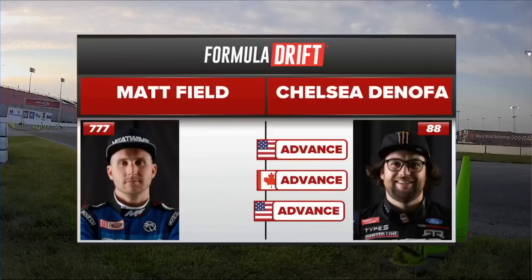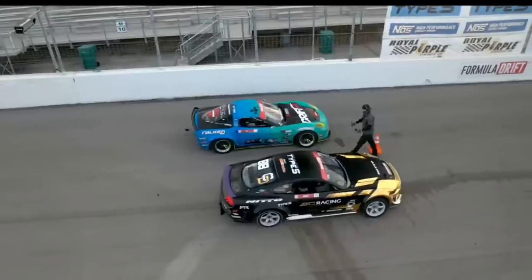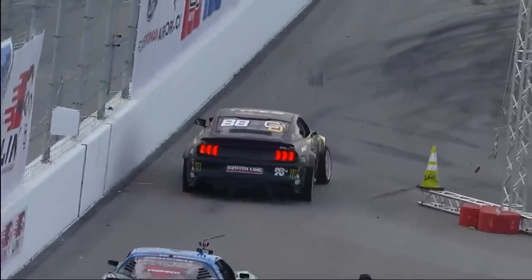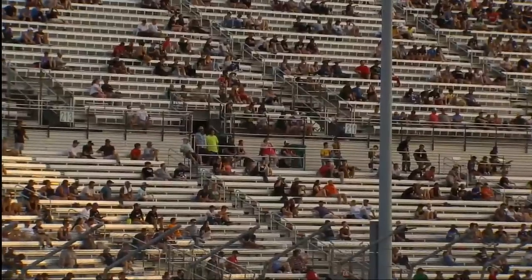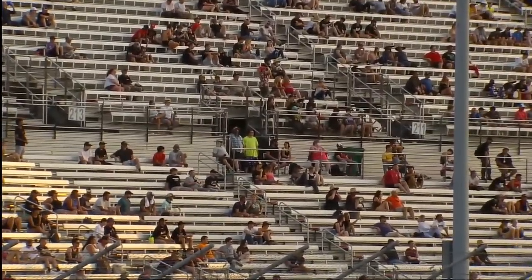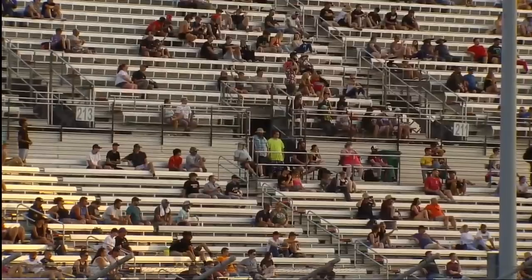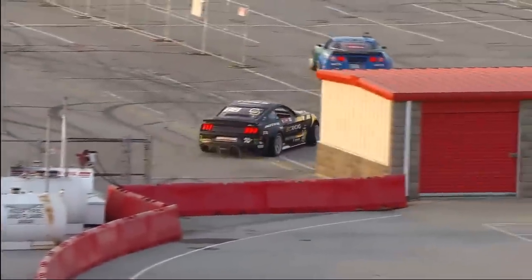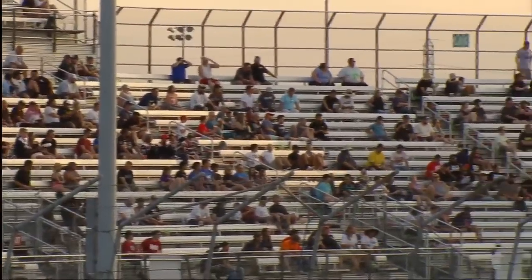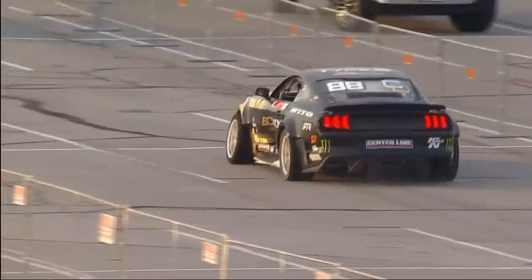Denofa's going to the finals, but guess what? Matt Field is still in contention of grabbing the final podium spot. We do have a Type S third place battle. So remember, he's got a lot of fans, Denofa. Where are my Denofa fans at? Make some noise. Where are my Matt Field fans at? Make some noise. All right, so it looks like Denofa is going to the finals.